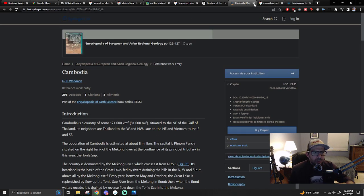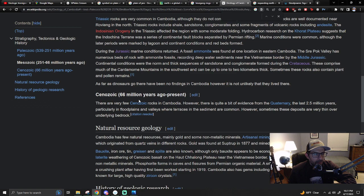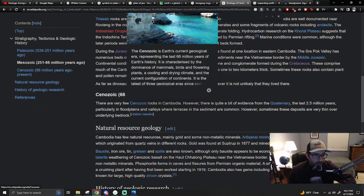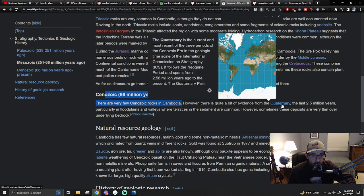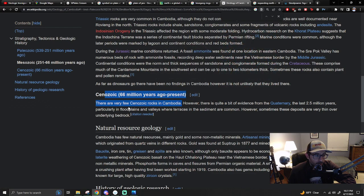Can't see. Okay. Very few Cenozoic rocks in Cambodia after the supernova. Quite a bit of evidence from the Quaternary, like the end of the process, in the floodplains and valleys where terraces in the sediment are common, like a late flood to cool the earth off.